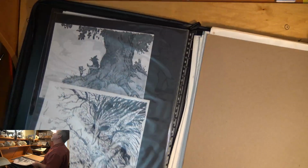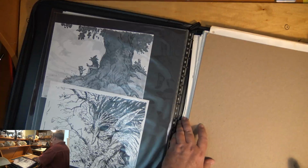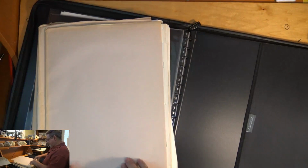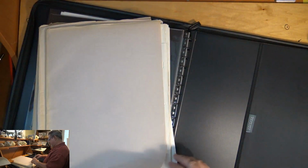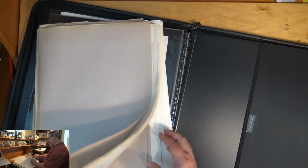Yeah, lots of these are. Let's see what this is. I'm not sure what I've got in here. Lots more stuff. Oh, you know what this is? Man, I forgot this is in here. It's out of order.